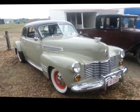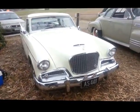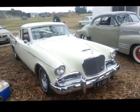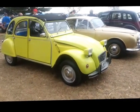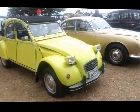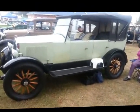Look at that for a Chevy. And look at this for, what is it, a DeSoto, is it? Sorry, it's a Studebaker. Now that's what I call unusual. What is the name of it? It's a Citroen, is it? This is a nice old motor car.